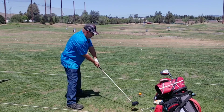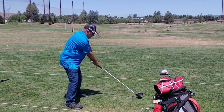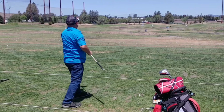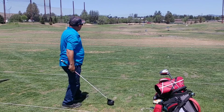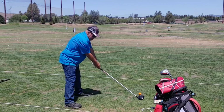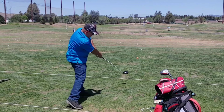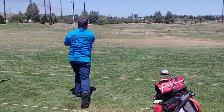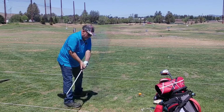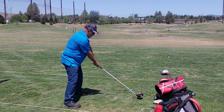All right, come on, let's hit it. Sweet spot. 208. Oh, that was off the toe. 208 yards. All right, 208, 90 swing speed with that last one. Ah, man. 211 yards. 211, 90 on that last one.